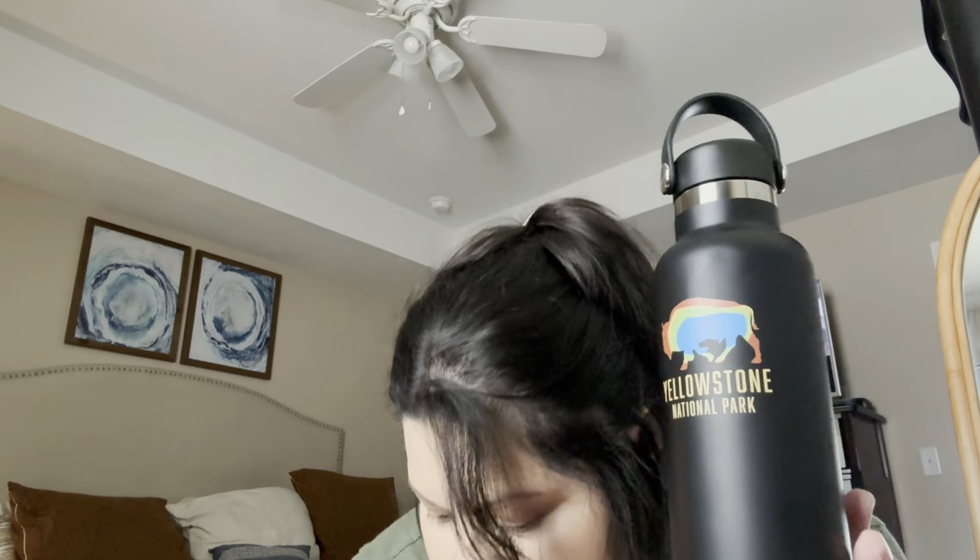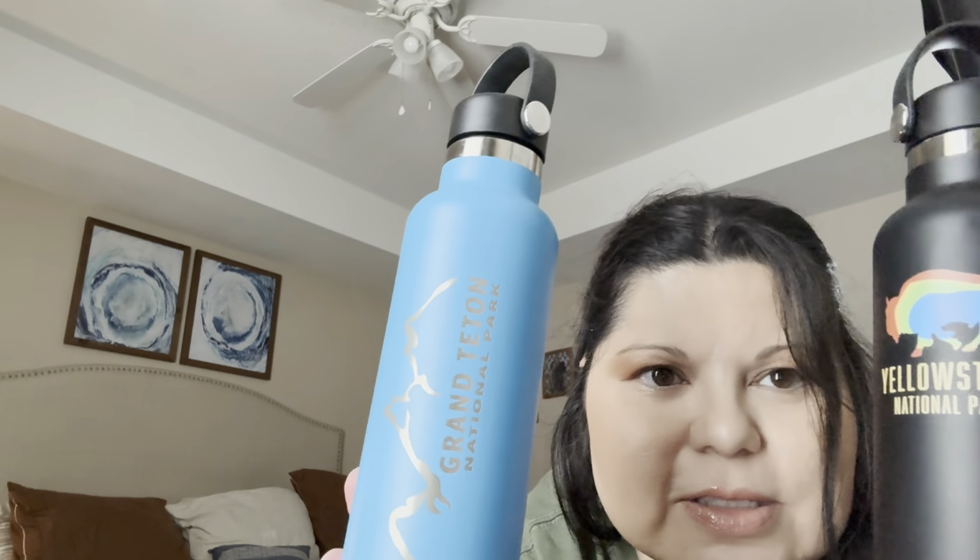And then the other things that I use a lot that I wanted to get were these water bottles. This is from Hydro Flask. And it has Yellowstone Park on it, as well as this one that has the Grand Tetons. I like them because you have to be there to get those. And I also got this one from Yellowstone.